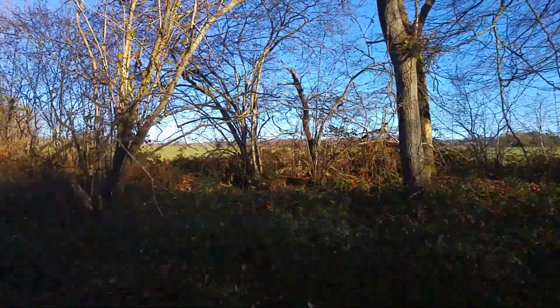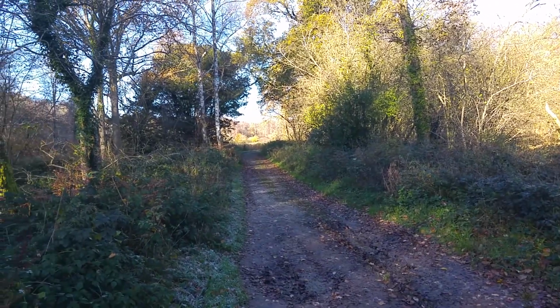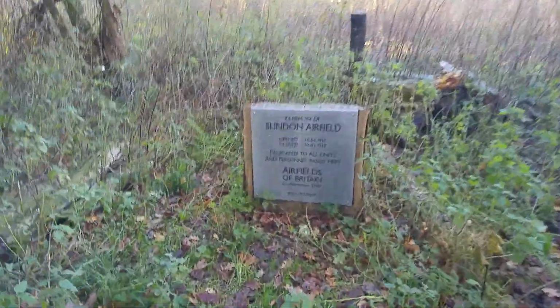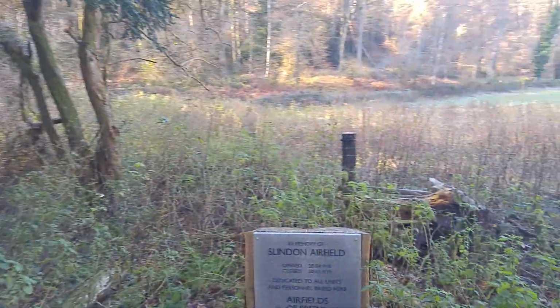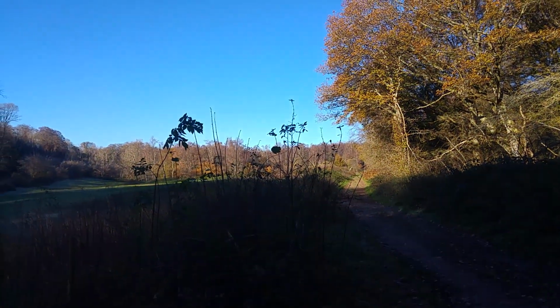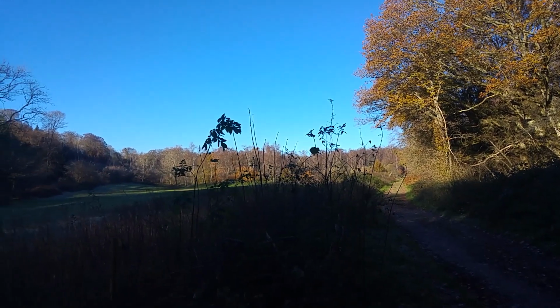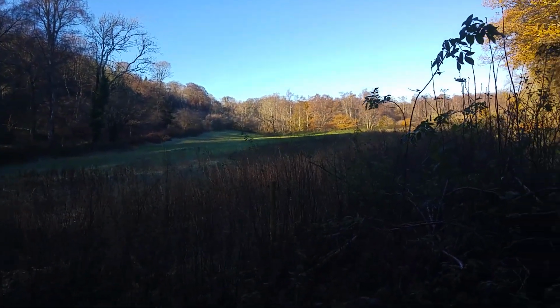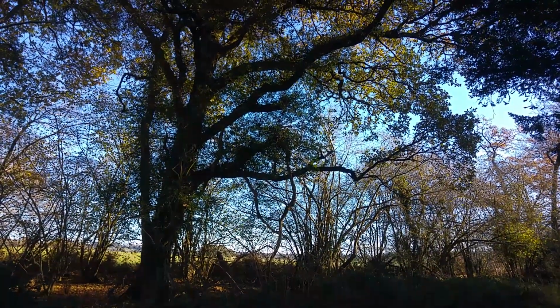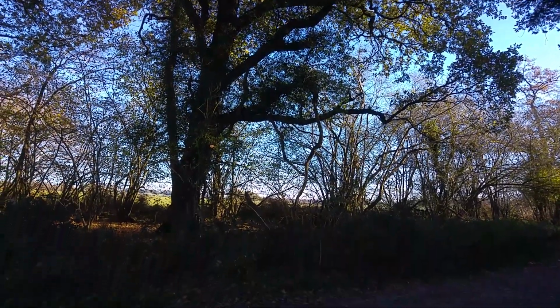Just going to take a little detour up here and show you Slindon airfield. Here it is, just a short walk down right next to this large yew tree, and this is just here to commemorate Slindon airfield, which I take it is this small field over here. Now this would not be a great place to take off in an aeroplane, you're probably thinking, because look at all the trees around. Yeah, and a lot of them are old trees. For example, look at this mighty oak here. I mean, that's probably hundreds of years old and would have been here when they were flying out of this airfield.